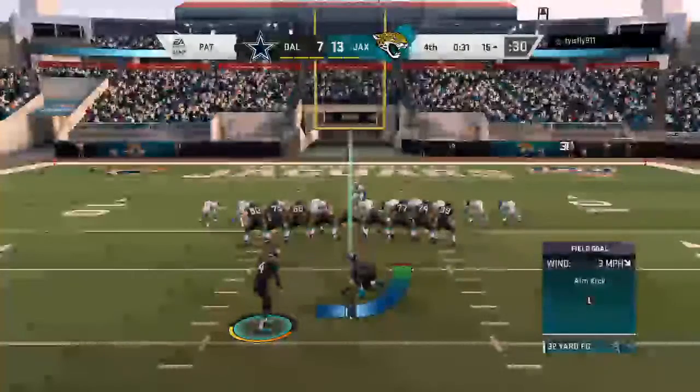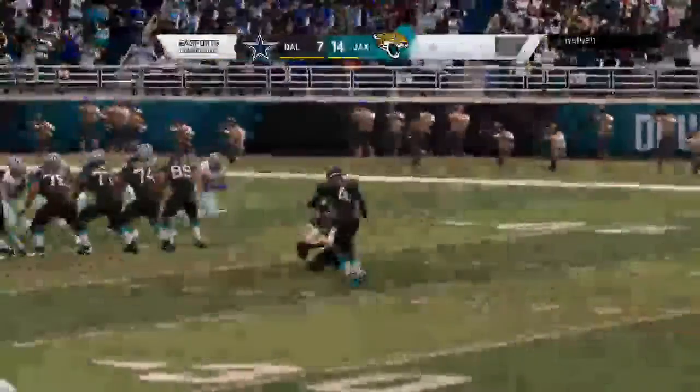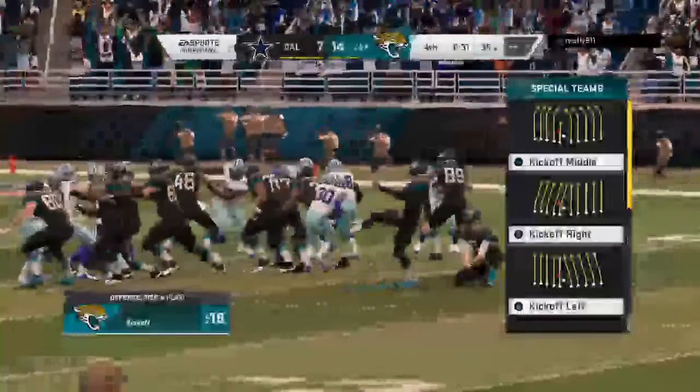Well, any thoughts about overtime have ended at this juncture. That touchdown puts them up 6. I would imagine they'll kick the extra point now and rely on their defense. Yeah, rely on their defense.